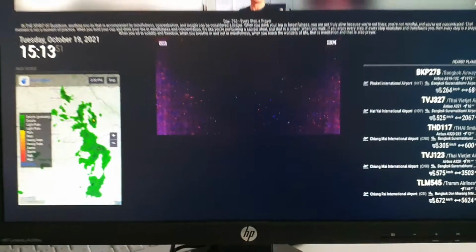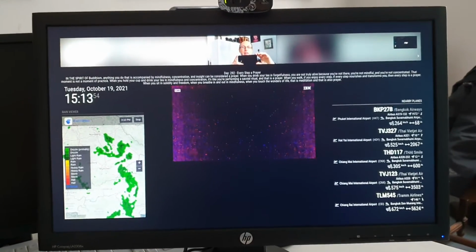So that's the MagicMirror project running on a Raspberry Pi.